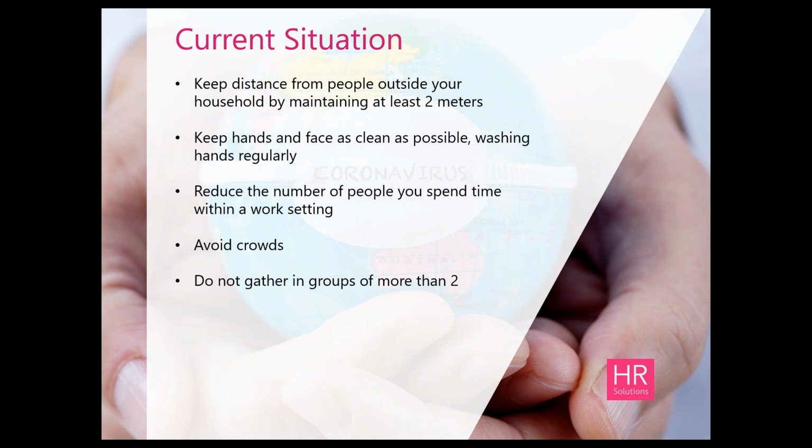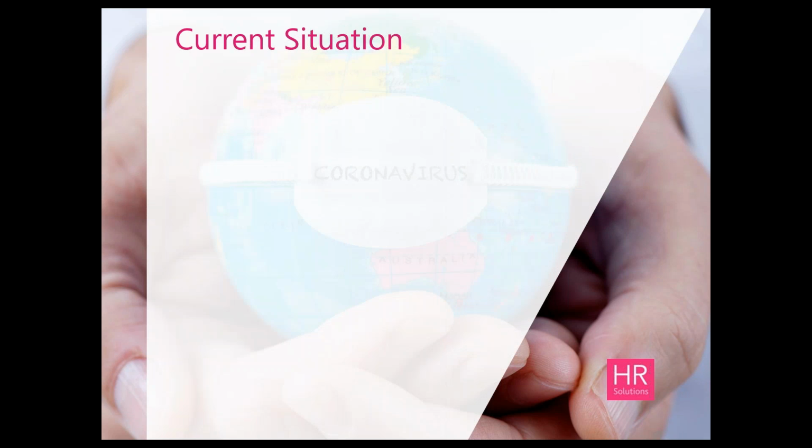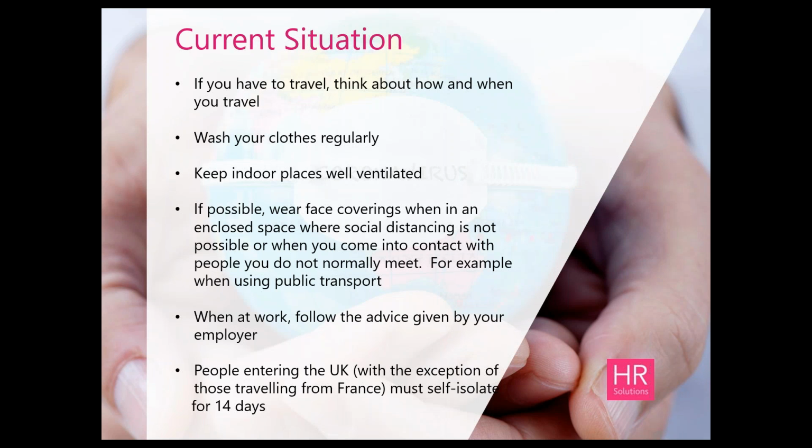The latest government advice is to keep distance from people outside your household by maintaining at least 2 metres. Keep hands and face as clean as possible, washing hands regularly. Reduce the number of people you spend time with within a work setting. Avoid crowds and do not gather in groups of more than 2. If you have to travel, think about how and when you travel. Wash your clothes regularly. Keep indoor places well ventilated.